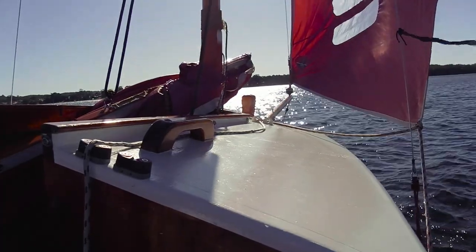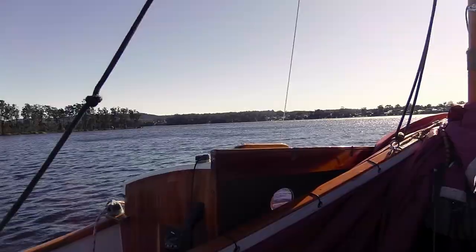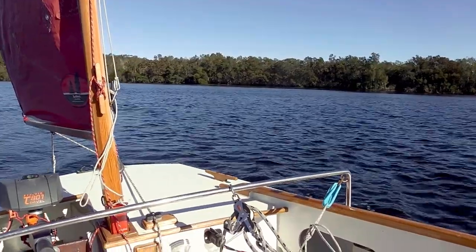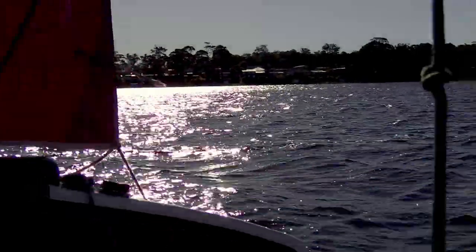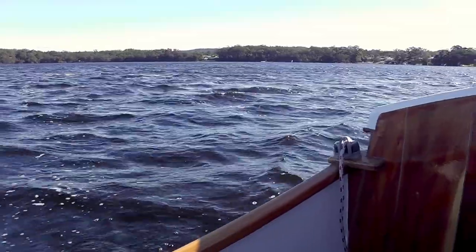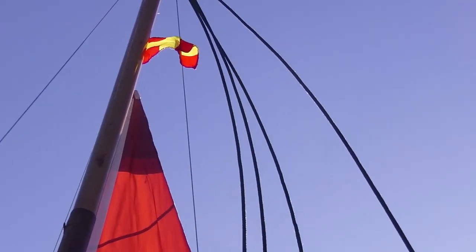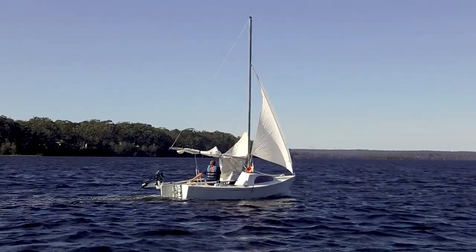Well, we're off sailing again, as they say. Going back to meet up with Dave, who's just arrived. There's a good 10 to 12 knot breeze out here. I haven't hit it quite just yet. I'll wait till I get around this headland and then I will. And that's where we were last night, back in there. So now Dave Pello's joined us. I think the wind has lifted.